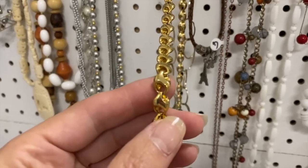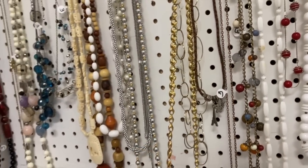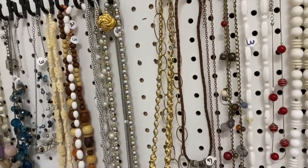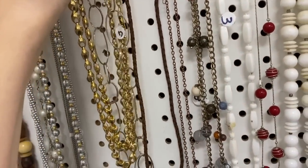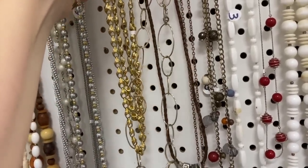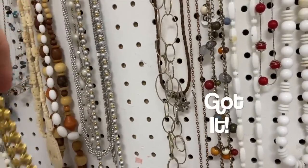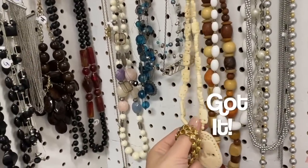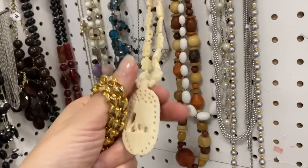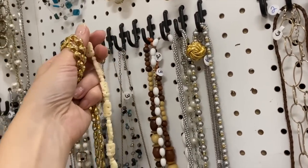Look at that cool link. That is a cool link. Can I get it out? Oh, these are hooked. Okay. Yay, these are hooked. It's free. Oh, look at this. Great one with the elephant. Oh, yay. I love it.